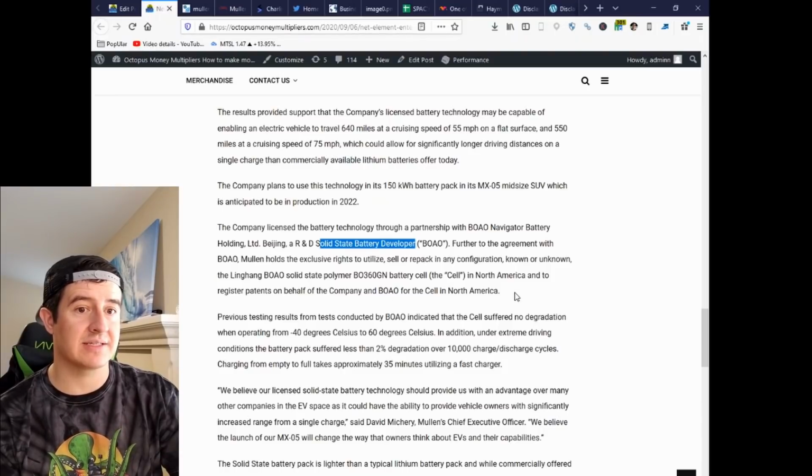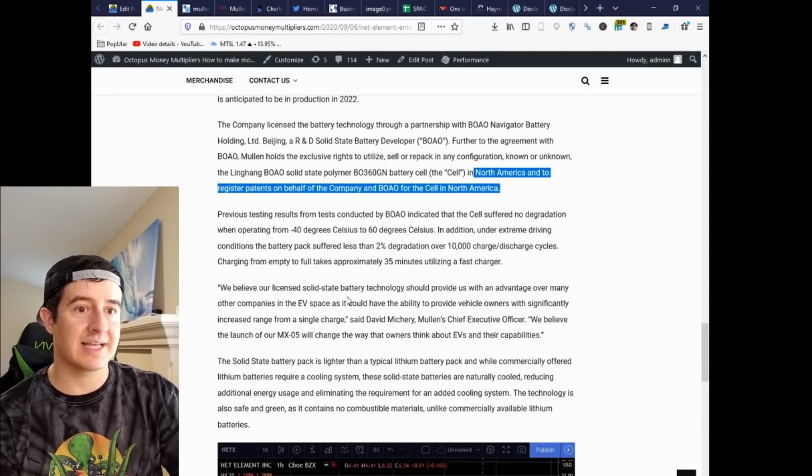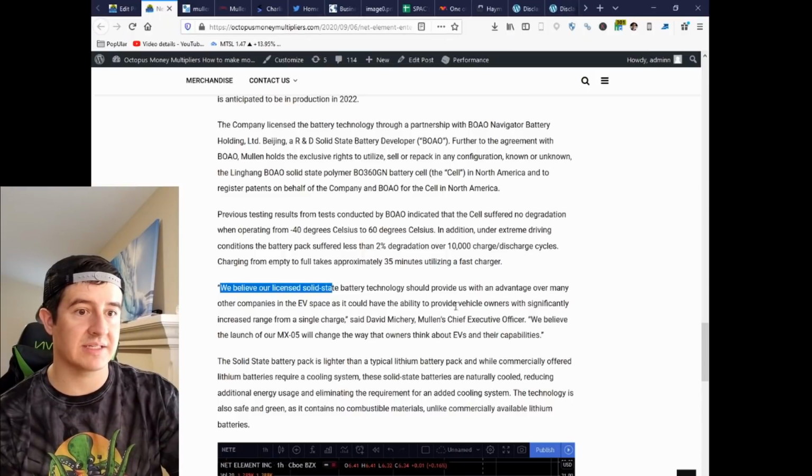So they own the rights in North America to the battery, but probably not in Asia and all the other places. Previously conducted testing results, BAOA indicated the cell suffered no degeneration when operating from -40 degrees. We already know that. We believe our licensed solid-state battery technology should provide us with an advantage over many other companies in the EV space, as it could have the ability to provide vehicle owners with significantly increased range on a single charge.